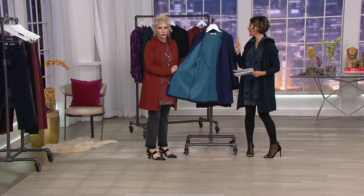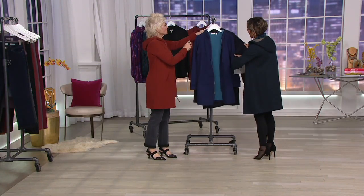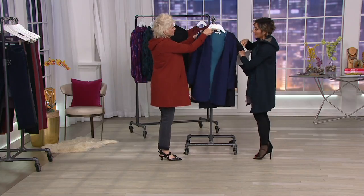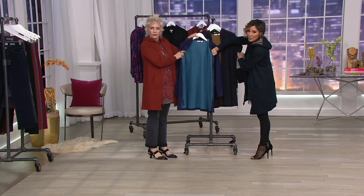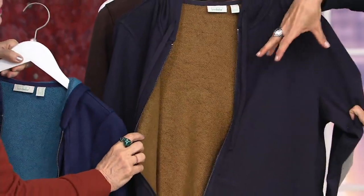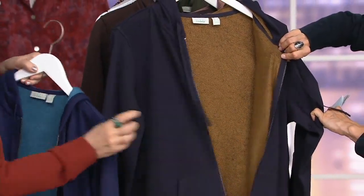Eclipse is on the hanger. Beautiful. And I always like showing Eclipse and Blackberry together. Exactly. So Eclipse is brighter, very blue, and it's got that wonderful flashy inside. And then this is Blackberry, which is really indigo and deep and dark, and then that golden color, the bronze in there.